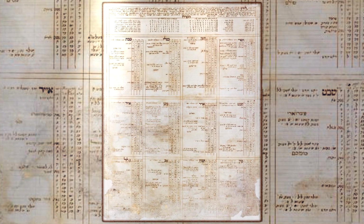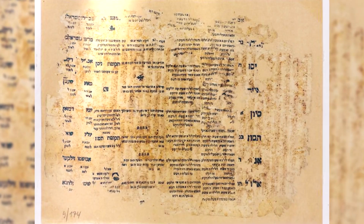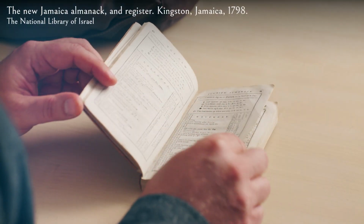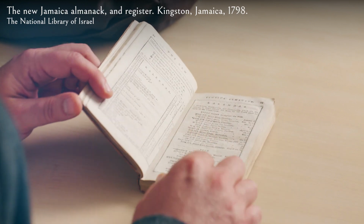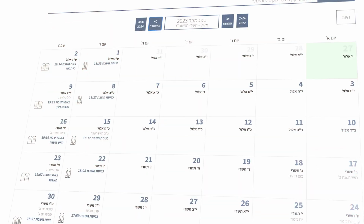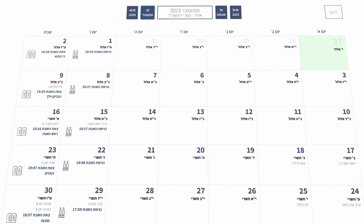Of course, as printing advanced, calendars could be printed for every year. Combined calendars show Jewish dates alongside the general Gregorian ones, such as this almanac printed in Jamaica. Nowadays, we have largely advanced from printed calendars to digital ones.